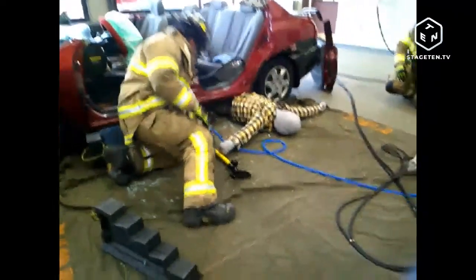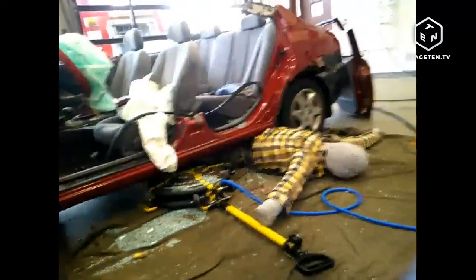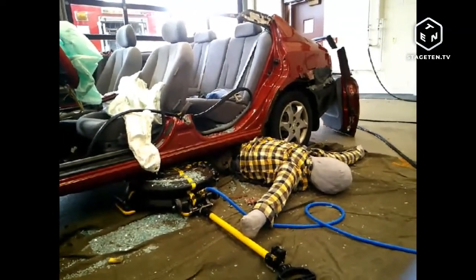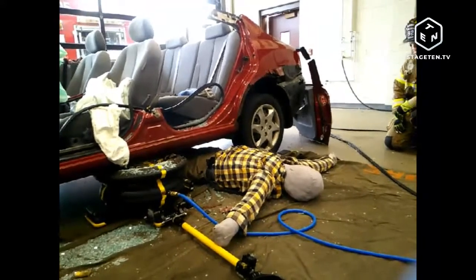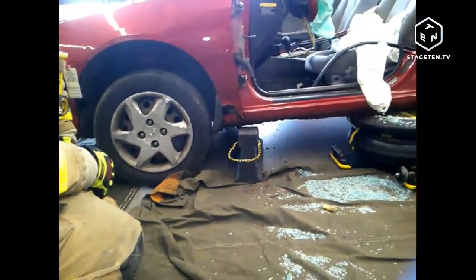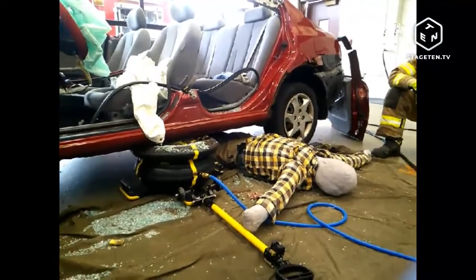All right, so now what we're going to simulate is a homeowner working on a vehicle using improper safety precautions to keep the vehicle safe, and the vehicle dropped on the patient. On the rescue truck, we carry airbags that will help us lift off a vehicle to remove that patient. Now, one thing that we do for our own safety is every time we lift something, we use some sort of cribbing to make sure that if something happens to that airbag, it can't fall back on the patient and it can't hurt one of us.